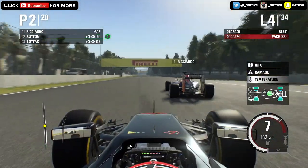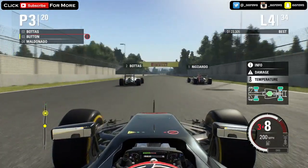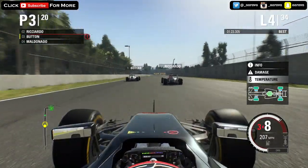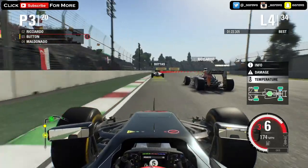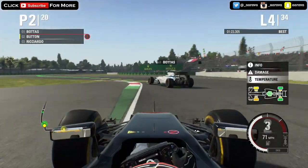Ricciardo is steaming out on my inside for first place. A Red Bull has just done me on the straight line, and he's up into first. But then Bottas comes out of nowhere and takes both of us. So Valtteri Bottas just comes out of nowhere, just bang, bang, bang, and gets us, me and Ricciardo both.